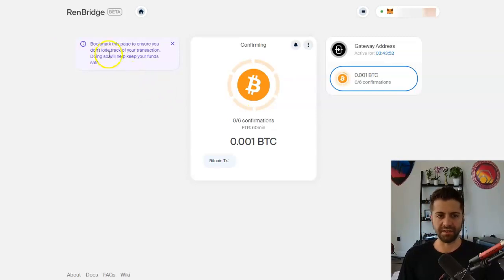Now, you'll notice it also gives you some tips. It says bookmark this page to ensure you don't lose track of your transaction. You can do this. This is highly recommended. But also, even if you do happen to X out of the page, don't worry. If you go back to the same website, connect your same MetaMask wallet, it should pick up the fact that you have a transaction in progress. So don't worry. I know it's very, very slow, but Bitcoin likes to take its time. Okay, it's a very old network.